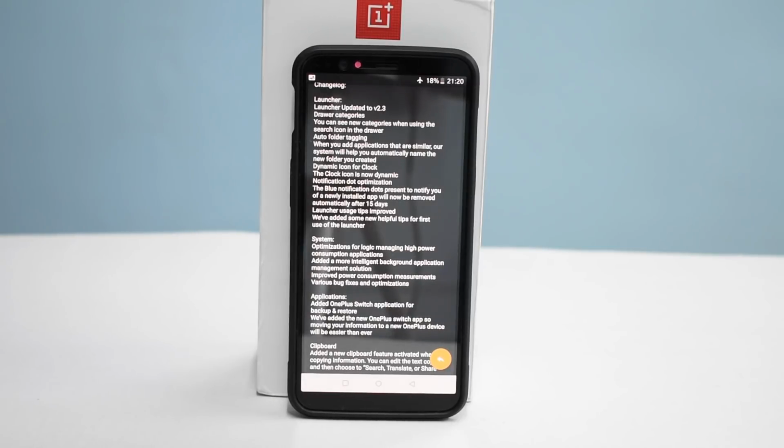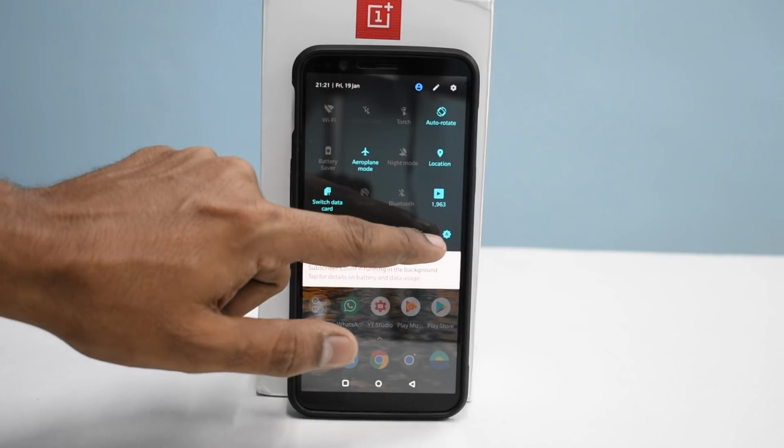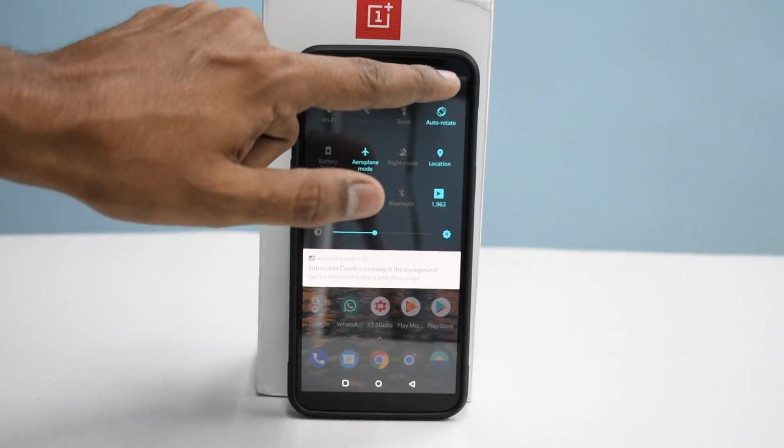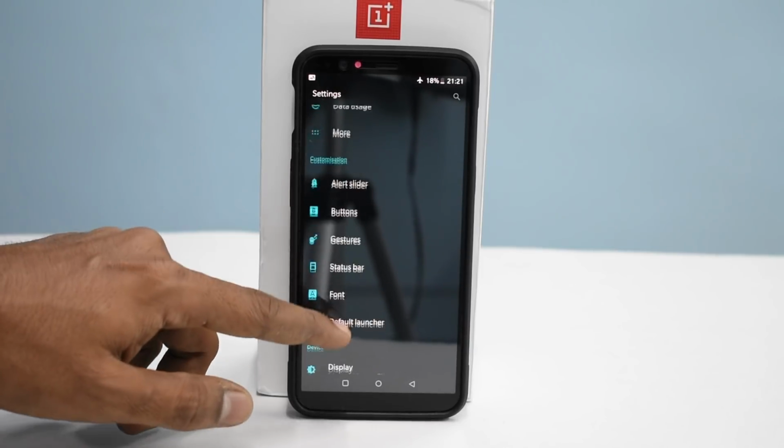So optimization for logic managing high power stuff like that, okay, I really don't believe that. I mean, nothing against OnePlus, I love them as a company, but then again my screen on time didn't increase at all. Literally I was struggling to get around 5.5 to 6 hours with my daily usage. Yes, the standby time, I would definitely say that the standby time has increased. Let me just show you the battery experience of today itself. I have not connected the phone to any charging outlet, be it a computer or the dash charger itself.